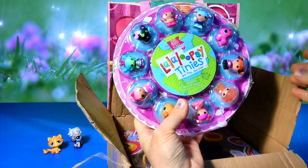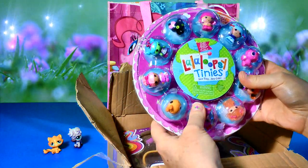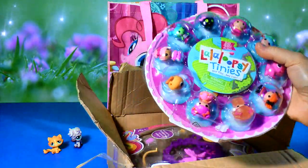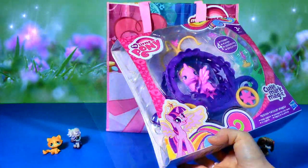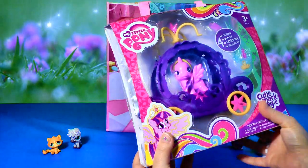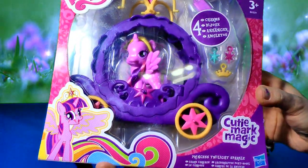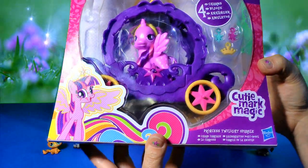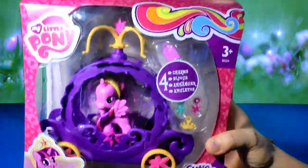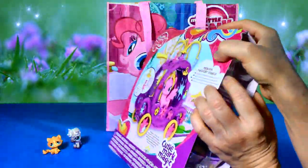Ooh, Lalaloopsy Tinies. Oh, look at these. Well, we're gonna have to open this up. And there's something else inside here. Oh, wow. My Little Pony, Cutie Mark Magic. Look at that. Princess Twilight Sparkle. Ooh, it's a charm carriage. Wow, well, we're gonna have to check this out. So, I'm gonna open it.